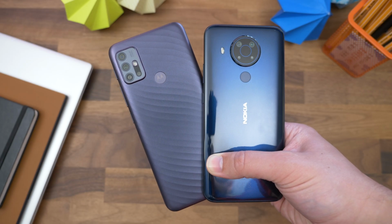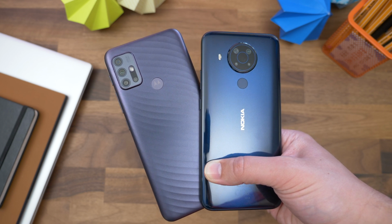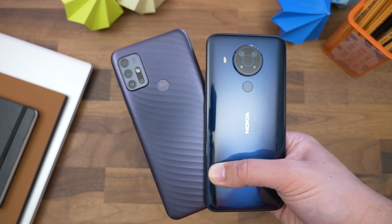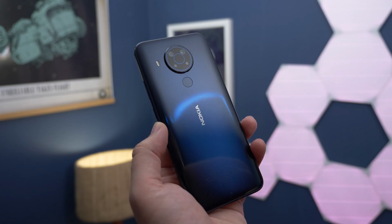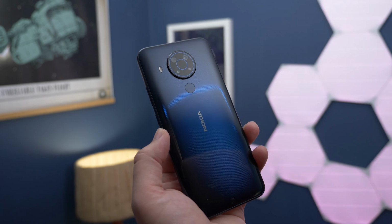The Moto also has a bit more of a solid feel to it. Both the rear panel and the edges of the phone feel sturdier on the Moto than they do on the Nokia. Now, from a purely aesthetic point of view, there are some nice choices made by Nokia.